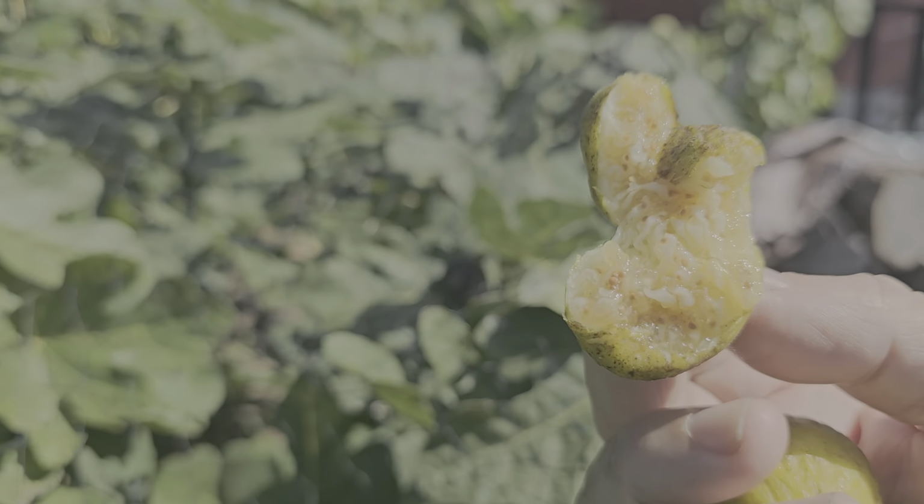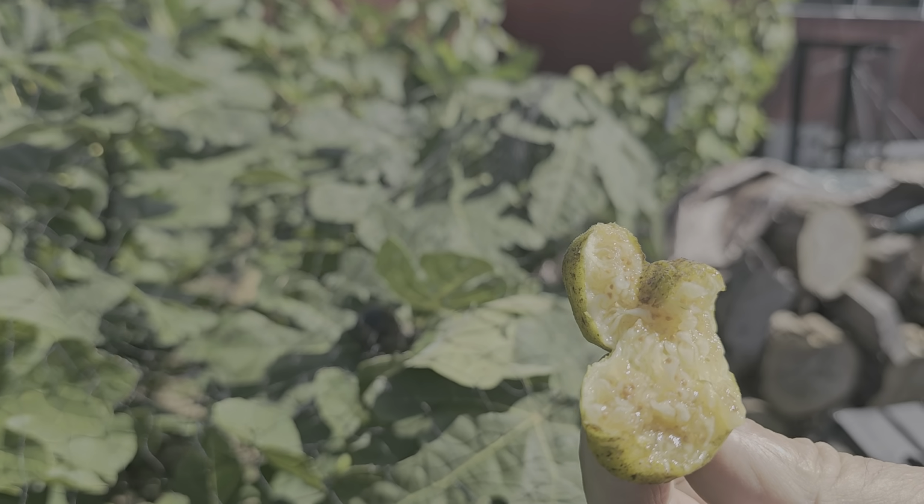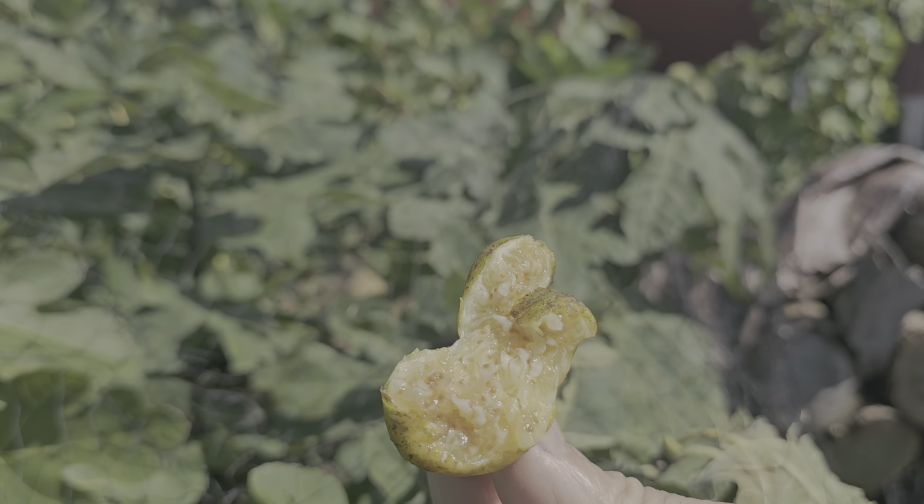Well, all I can say is I wanted them to get your reaction because I have been so impressed with these in previous years, but this year too. But with all this rain, look how beautiful that fig is.